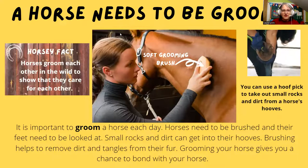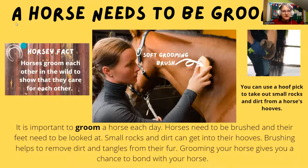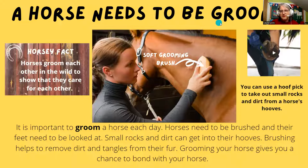So here's our next one. So what is the title of this? Okay, this is a past, well, it has an ED on the end. So it's groomed. Groomed, that's right. So what is she using to groom the horse? A soft grooming brush, that's correct. Very good. Okay, and then let's look at our horsey fact. All right. Can you guys read this?